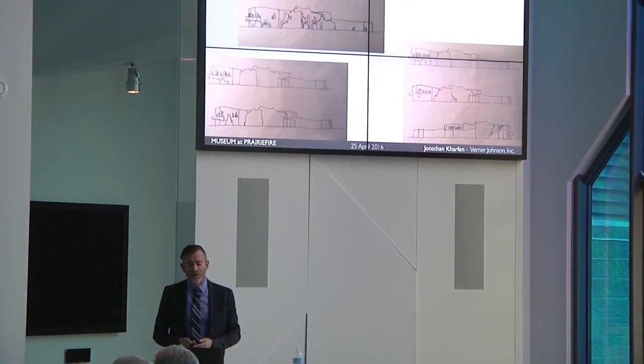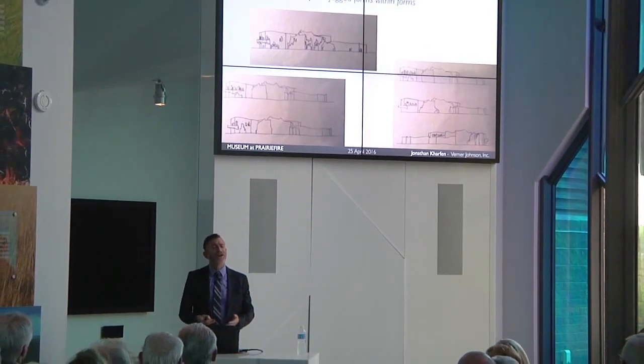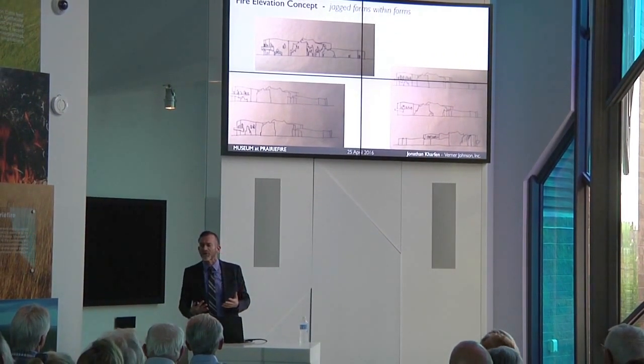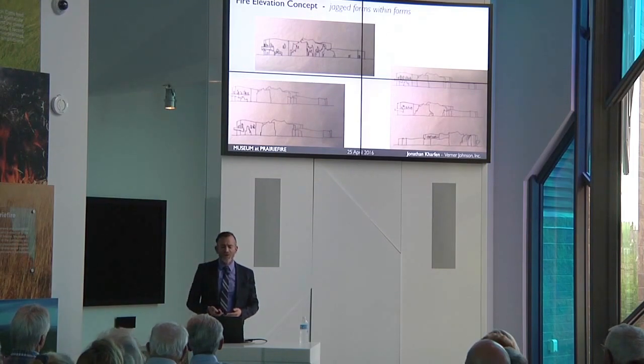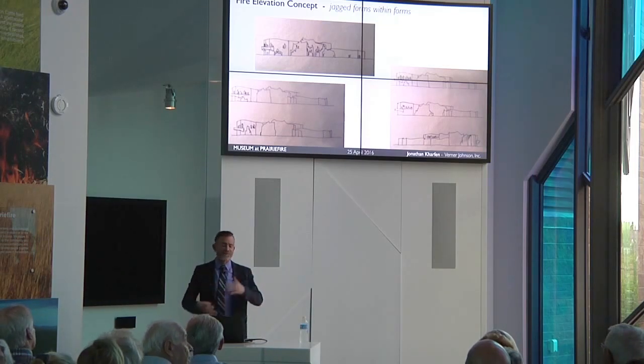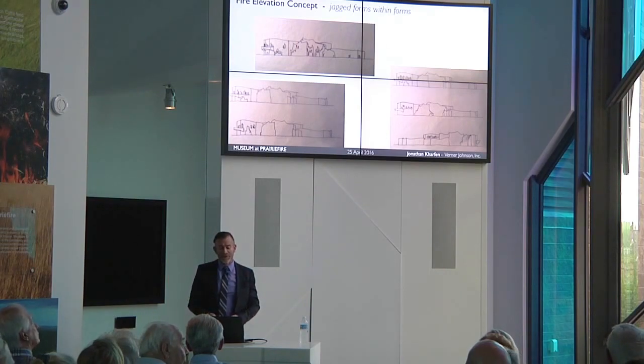And then for the fire elements, fire is animated, right? Your eye is never at rest when you look at fire. So that was the idea behind designing these walls, that there would be shapes within shapes within shapes, and it would just always appear animated.